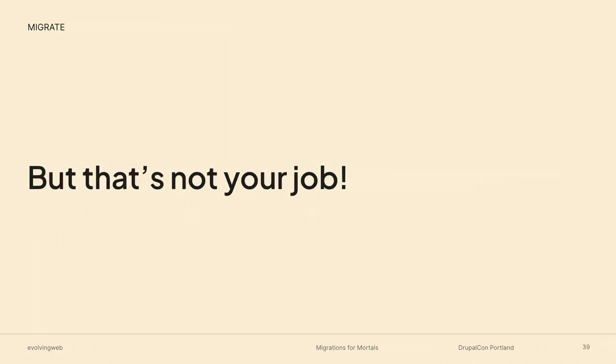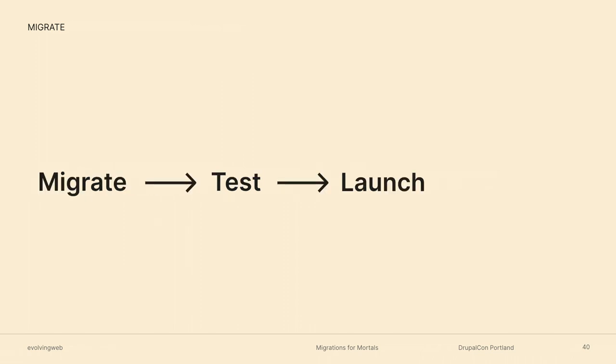But what about you? That's not your job, that's the developer's job. So what's expected of you and what should you expect? Let's cover what this process looks like for you. So this is kind of a high level of what that migration will look like.